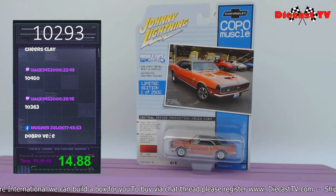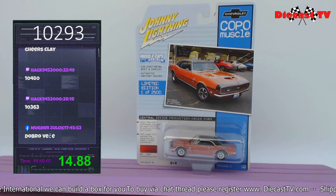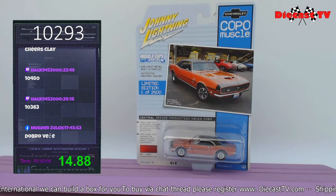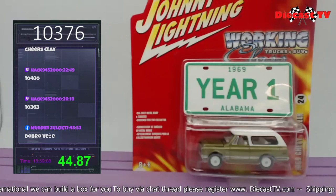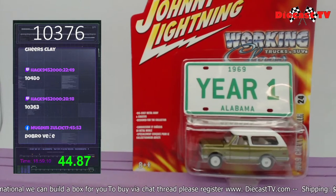If you want to get it, very simple. Take the number 10293. Put that in the chat below, and the car is yours. 10293.